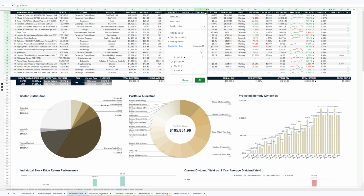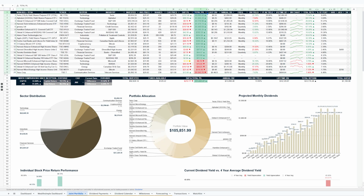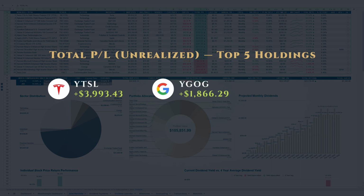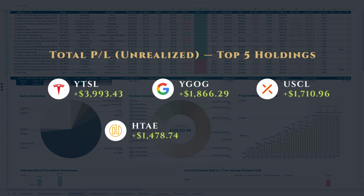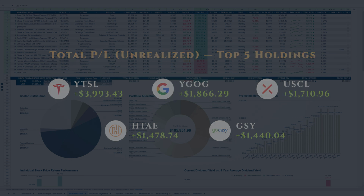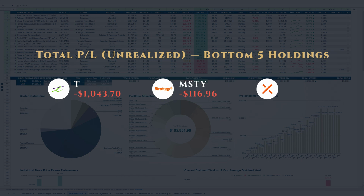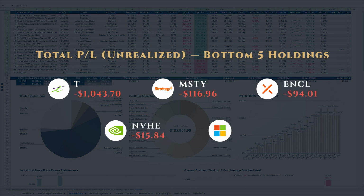If we now sort the total P&L column, we can see which ones are at the top for unrealized capital return. The top 5 holdings are YTSL, YGOG, USCL, HTAE, and GSY. It's been very tempting to take some profits off YTSL to lower the volatility within the portfolio, but at the same time I do think in the long term it has more potential to grow. So I'll just continue to hold and collect the dividends for now, especially with the recent distribution increase to 55 cents. Then the bottom 5 holdings are TELUS, MISTI, ENCL, NVHE, and MSHE.